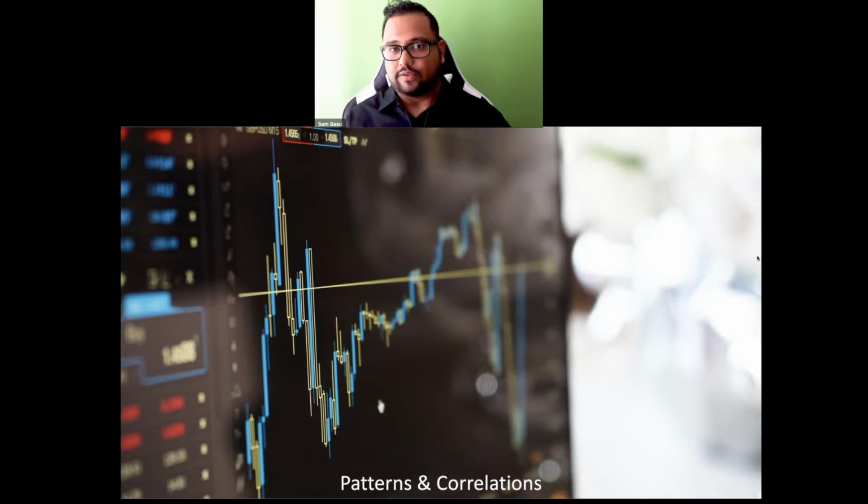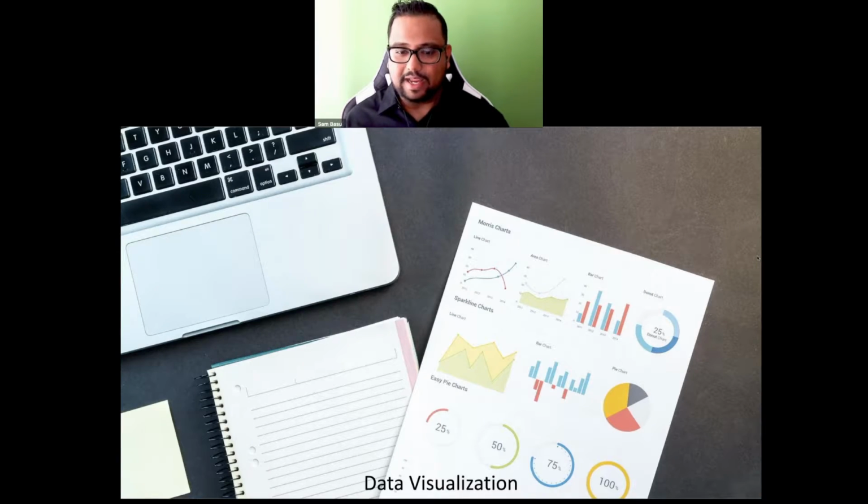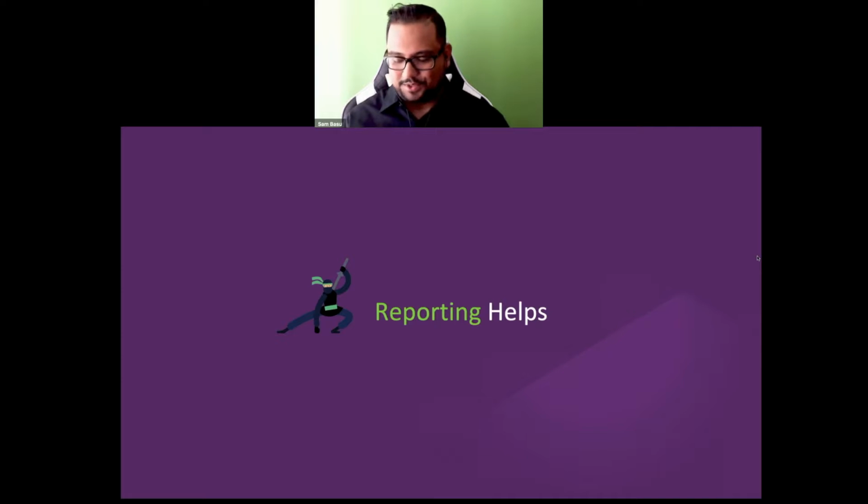This is the crux of data mining, but the basics of it is seeing the trends, seeing the correlations in your data. Otherwise, we are making decisions blindly, right? So data visualization really helps. This is what lets your data come alive and shows you the things that you want to see before you make your decisions. So reporting matters. Reporting absolutely matters, and the right tools really help.